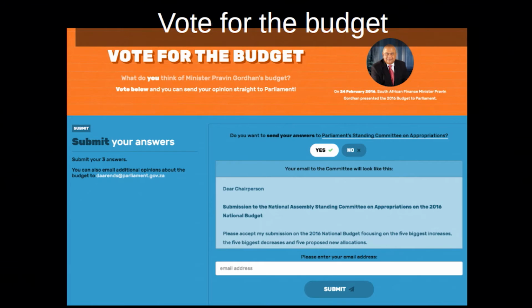We also produced something, again, with the budget, which was basically showing that people could, after the budget speech, it's not finished, it's actually just started. You still have an opportunity for public comments. And this was a tool to help people draft a letter to the Appropriations Committee to say, actually, this is what I think the budget should look like.